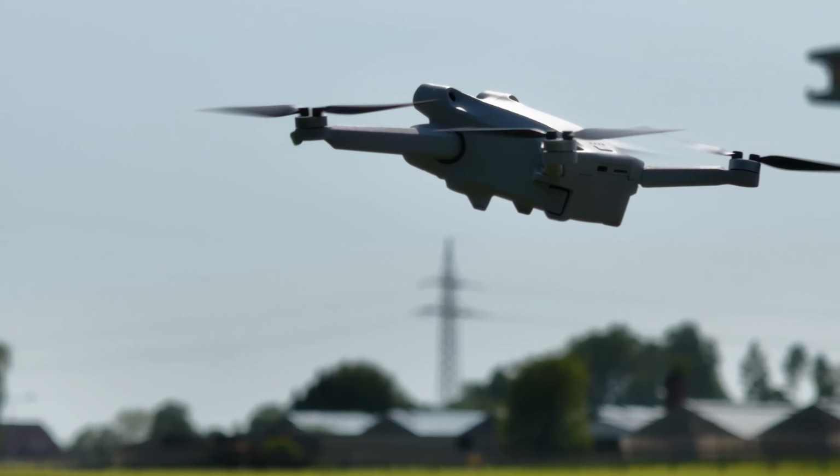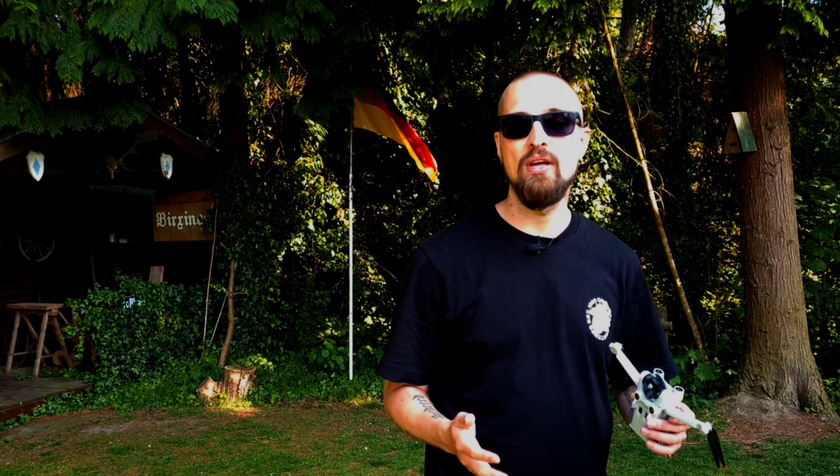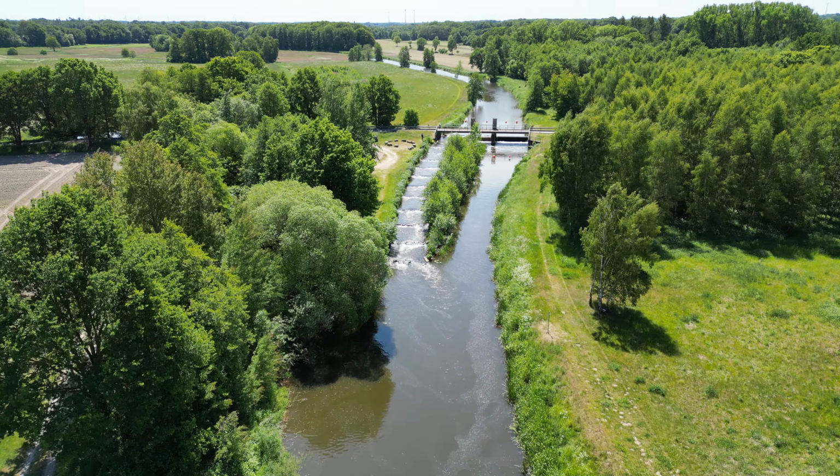So my Mini 3 Pro is a total write-off, which means I need to send it back to the DJI repair shop. But what happened that it came to this situation? Yesterday we went kayaking on a nearby river, a perfect trip to take some footage with the drone. After a 1 hour and 2 kilometer warm-up, we decided to take a short break.